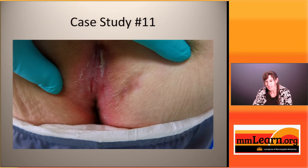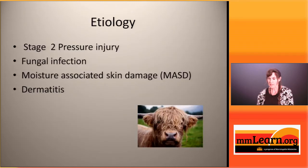So we can see here that this is an area in the intergluteal space. It's kind of irregular in shape. There's some redness. It looks rather irritated, and proximally there's a little bit of what looks like some maceration in that wound. So the question that we have here is: is this a stage 2 pressure injury? Is this a fungal infection? Is this moisture-associated skin damage, or MASD, or is it just a generalized dermatitis?